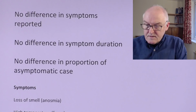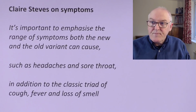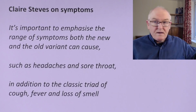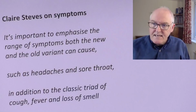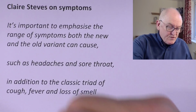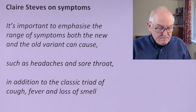Now, Claire Steeves is one of the lead authors of this paper, and she says this: it's important to emphasise the range of symptoms both the new and old variant can cause. So that's that long list of possible symptoms that we looked at there. And we looked at if someone gets the disease, to log your symptoms on there to see how many you get in the first week, because that's an important prognostic indicator. Such as headaches or sore throat, in addition to the classic triad. So it's not just cough, fever and loss of smell. That's what she's saying. So consider all the symptoms.